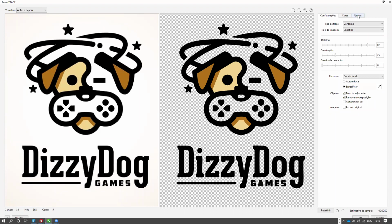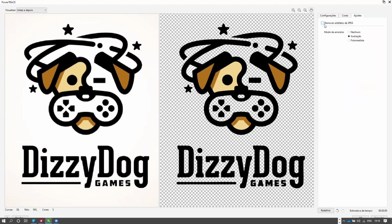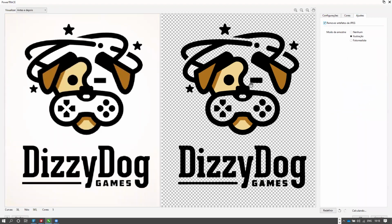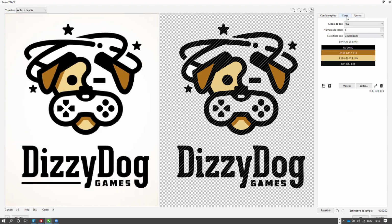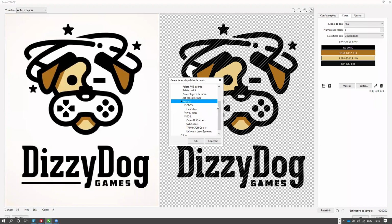Now, to get a better result, I can go to Adjust and say, remove the JPEG artifacts. And I also want this logo to be converted as an illustration. Now, because this was a JPEG, this is actually an RGB image. But if I go to colors, I can change the color model. So if I don't want RGB, I could change this to CMYK, or I can change this to any other palette, including spot colors. So if I go down here, I've got all my process palettes, I've got my spot palettes. So before I even convert this, I can choose the right color palette. So if you're doing screen printing or for the web, you can always choose the correct color palette here.